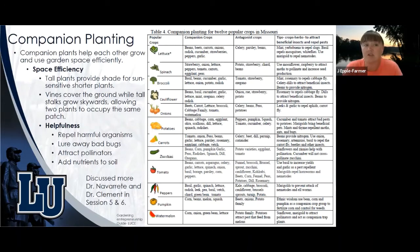Now, companion plants help each other grow and help you use the space in your garden more efficiently. So when you think about space efficiently, you can plant tall plants so that they provide shade for some shorter sun-sensitive plants, kind of like lettuce, that need much less sun as it gets warmer. You can use vines to cover up the ground. Vines can also grow up your tall plants, so they can grow up those stalks so that you have a couple of plants that can occupy the very same space, so you're more efficient.